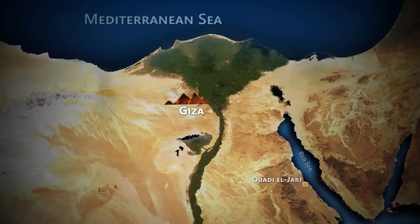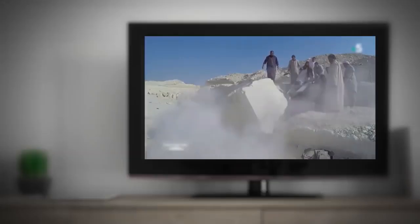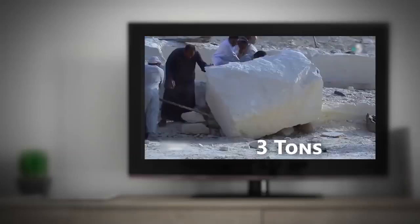In 2013, at the edge of the Red Sea, a papyrus was discovered. Merer's Papyrus, the captain's diary, which dates from the time of Khufu. It is the oldest papyrus ever discovered. In this papyrus, there is no mention of the size of the stone transported by Merer.